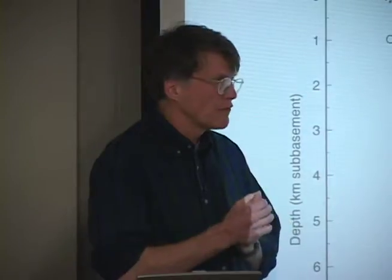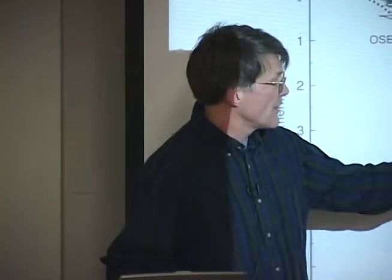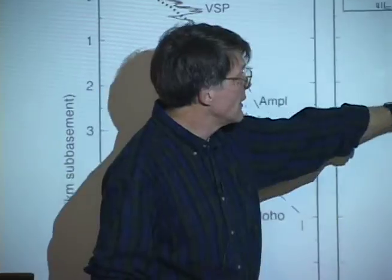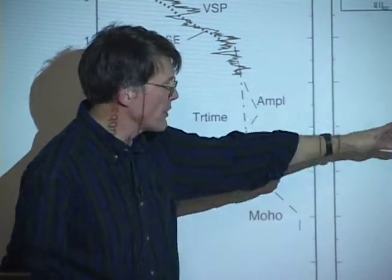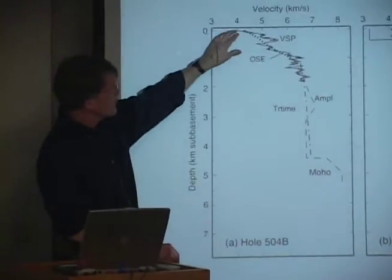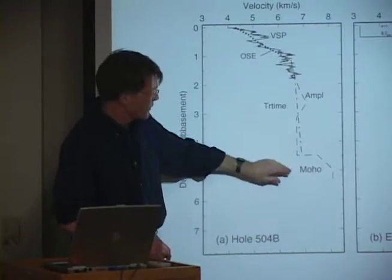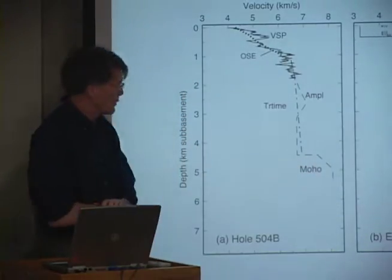And what people have found by doing these kinds of experiments in the Pacific and in the Atlantic and in the ocean is that in general, the velocity increases from 3 or 4 kilometers per second down to about 2 kilometers depth, and then there's a very homogeneous layer. So there's a lot of variability up here, then there's a homogeneous layer, and there's a jump when you get down into the mantle rocks. That's what you found at 504B, this steep increase, this change, this layer, and then a jump up to 8 kilometers per second when you get into mantle.